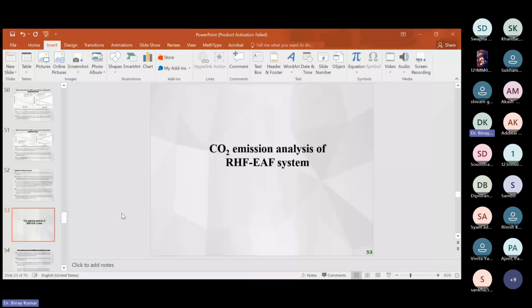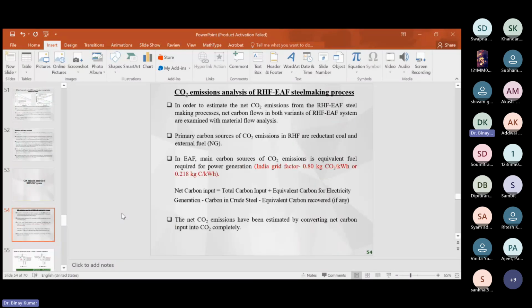After that, we have analyzed the CO2 emissions from the RHF EF system. And for analyzing the CO2 emission from the RHF EF system, basically, we have analyzed the net carbon flow in both the variants of the RHF EF system, and that is basically examined based on the material flow that is coming from the developed thermodynamic model. And the primary carbon sources of CO2 emission in RHF are basically the reductant coal and the carbon that is present in the natural gas.